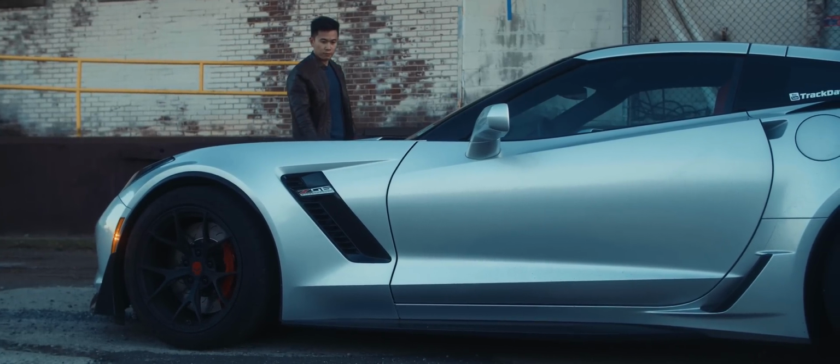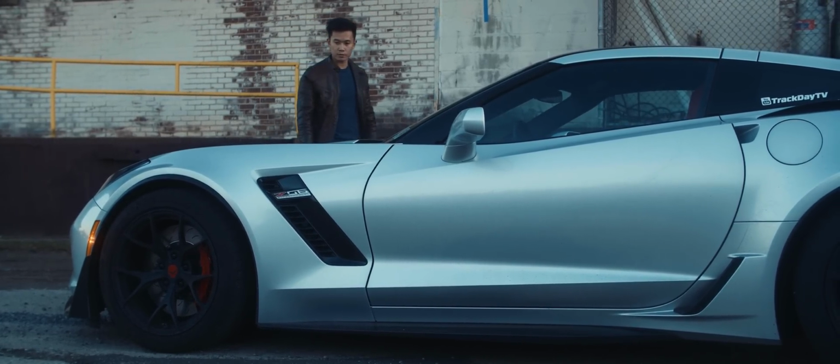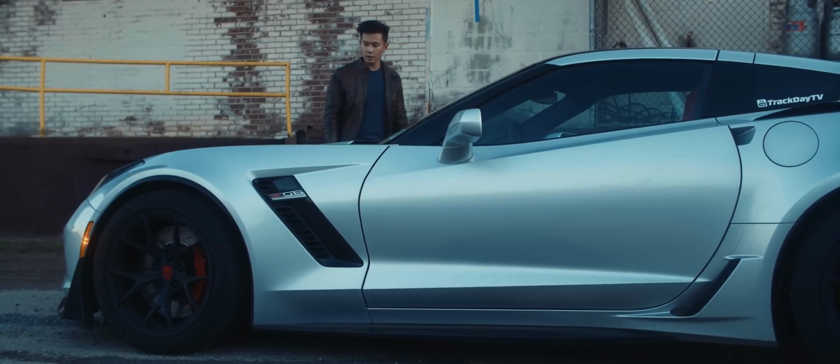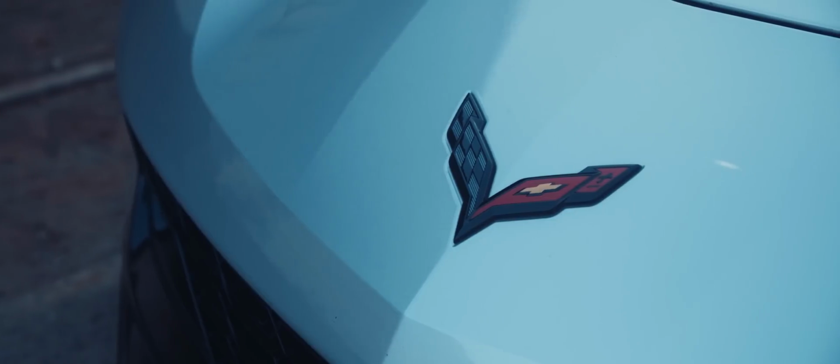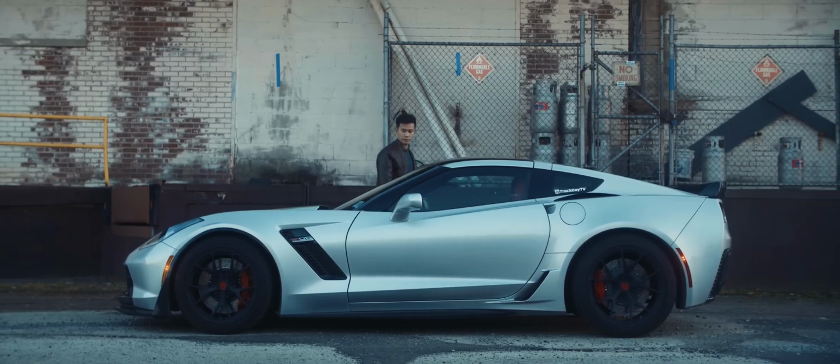Anyway, let's talk about curb value. And that's the biggest issue I see with this car. As great as it performs and as awesome as it looks, the design has been around for a little while and people are sort of used to it. I find that to the general public, it's just another Corvette.